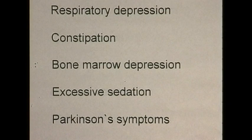Excessive sedation, a drowsy patient. Well, again, this can be caused by any drug which we give as a hypnotic. A hypnotic is a drug which induces sleep, such as benzodiazepines, such as barbiturates.